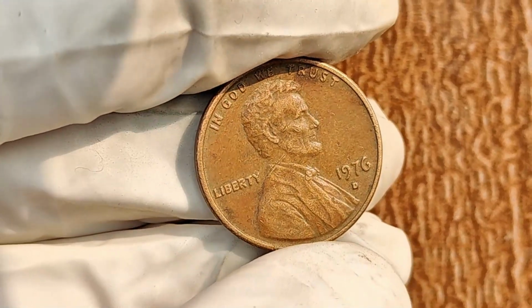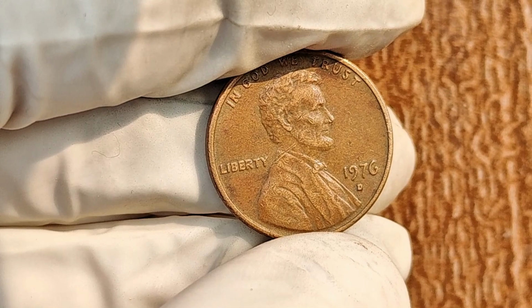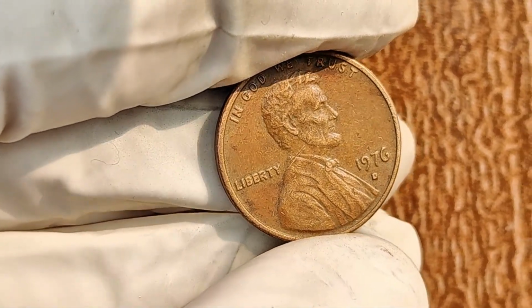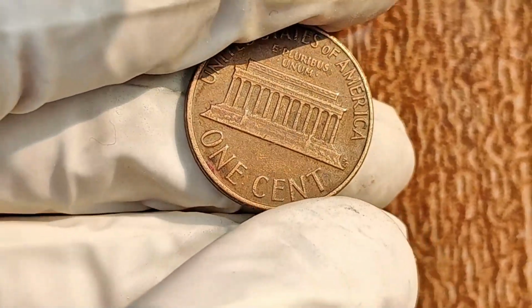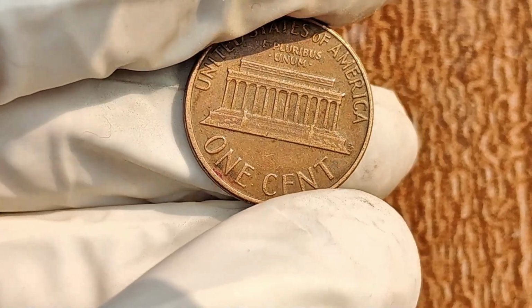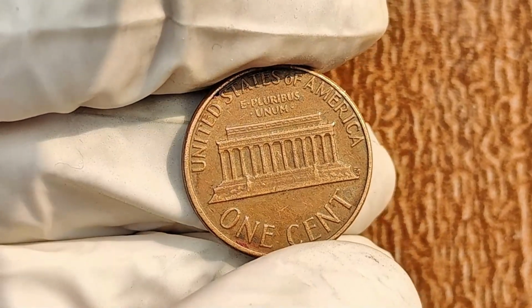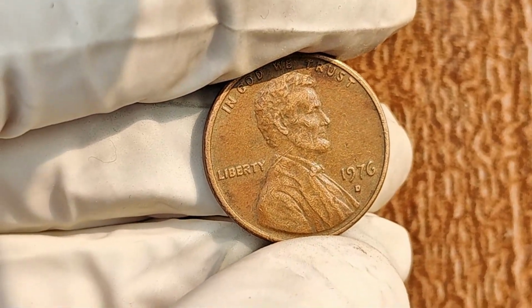Here's the catch: not all 1976 D pennies are worth a fortune. In fact, most are worth exactly 1 cent. The key lies in the details. Is your penny made of the wrong material? Does it have a double die error? What's the condition? Each of these factors can skyrocket its value.